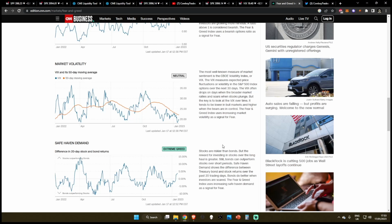So, right now, market volatility is at neutral, and, once again, it was at neutral over here before a massive melt up in the VIX. It was neutral here before a massive melt up in the VIX. It was neutral here before a massive melt up in the VIX.